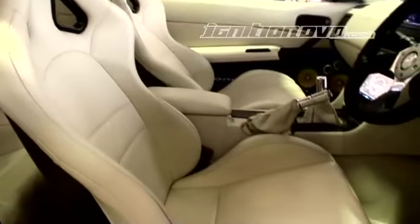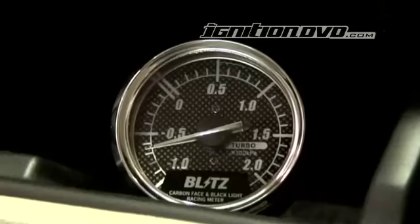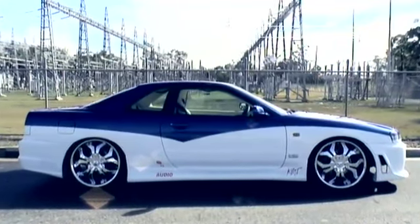The interior is a tasteful blend of vanilla leather top to bottom, with carbon Kevlar drift front buckets, Momo wheel, chrome Nismo knob, Isotta pedals and Blitz boost gauge. Chris is a musician and a former sound engineer for bands, which was partly his inspiration when designing the car.